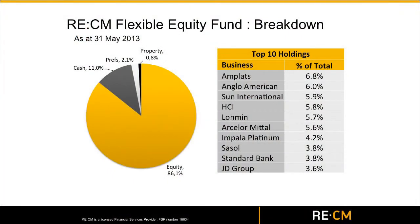Other themes which come through in the portfolio are gaming and leisure. You can see HCI is there, Sun International is there. We also have investments in Southern Sun as well as Grand Parade Investments. Now, up until very recently, that industry was at a cyclical low, and the market didn't like it very much as a result. Revenue numbers were, of course, very depressed relative to what you would expect through the cycle. The share prices have come up a bit since then, but still today represent value.